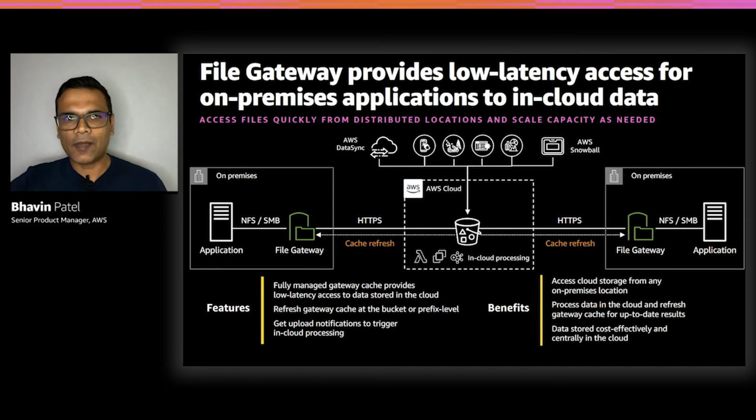Many customers have applications that generate data in the cloud or had their on-premises data moved to S3 using AWS transfer services such as AWS DataSync or AWS Snowball Edge. Now, let's say you wanted to provide on-premises users access to that data in the cloud using traditional storage protocols such as NFS and SMB.